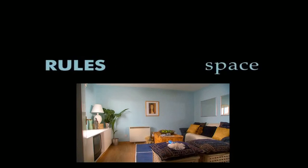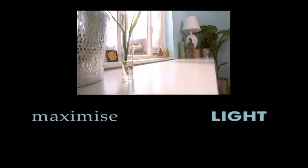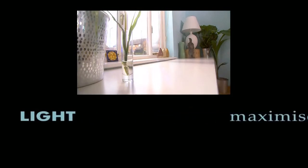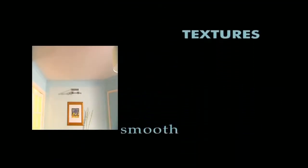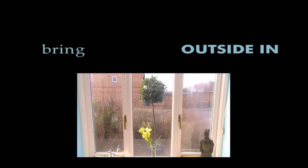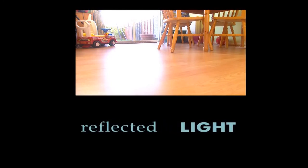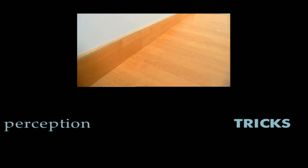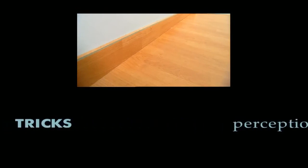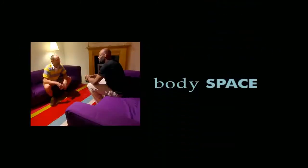So, to recap. Clutter makes a room seem smaller. The more light, the bigger the feel. Strong colours close a room down. Texture absorbs light and thus space. Keep the windows clear and draw the eye out. Bounce as much light around as you can. Mirrors can double the illusion of space. Taking skirting up the wall makes the floor look bigger. And of course, we all need furniture, but don't overcrowd it.